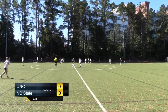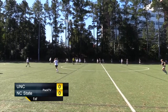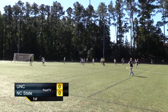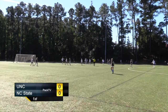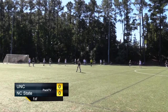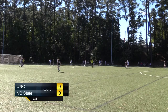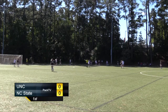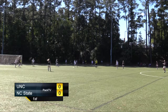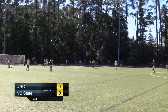Yep, so the Heels control it on the far side. Now, bringing it up the field, passes it up to Courtney Johnson, who had it knocked out of bounds for a Carolina throw-in. Throwing over to Bella Reese, and that'll go out for another throw for Carolina. So State finds itself in a defensive position early on.